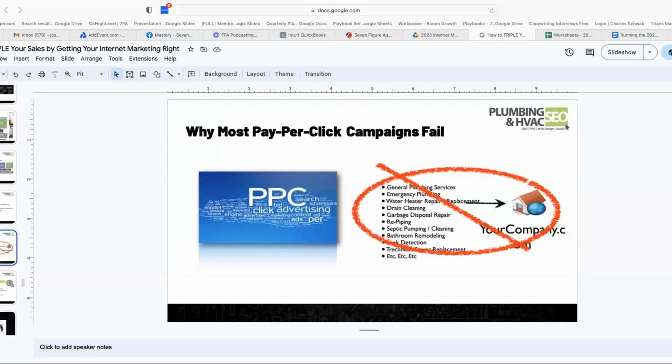The reason most paid search campaigns fail is because most PPC management companies will set up all of these different keywords: plumbing, emergency plumbing, drain cleaning, repiping, drive traffic straight to the homepage, and put it all in one ad group. That's the recipe for failure. That's the recipe for spending way more than you need to on each click, converting at a relatively low ratio.